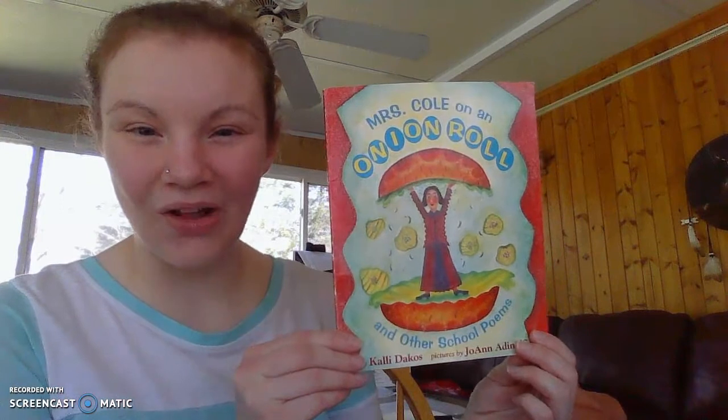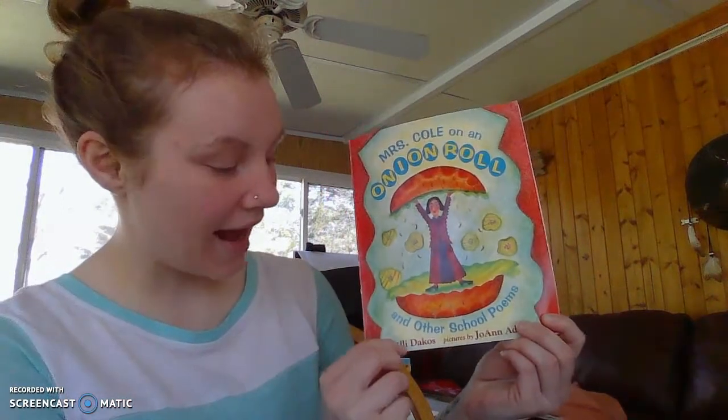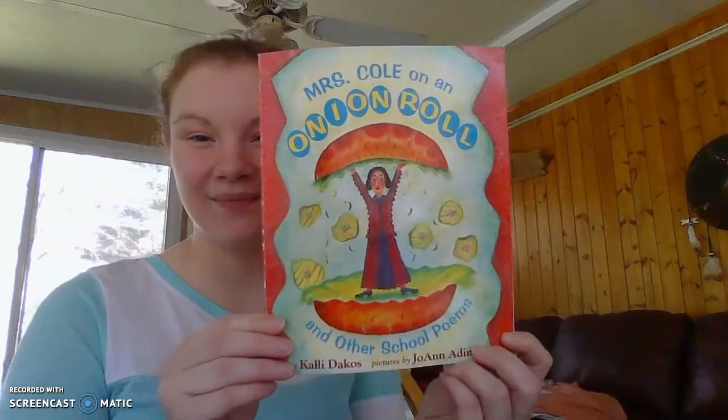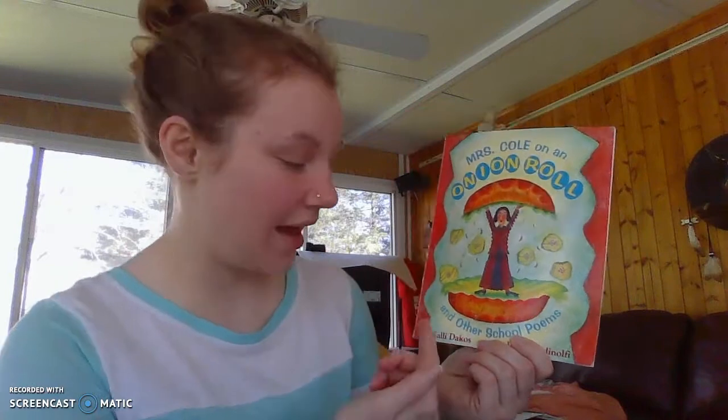Our book today is called Mrs. Cole on an Onion Roll and Other School Poems by Kalli Dakos, pictures by Joanne Adinolfi. This book is a collection of different poems written by Kalli Dakos.